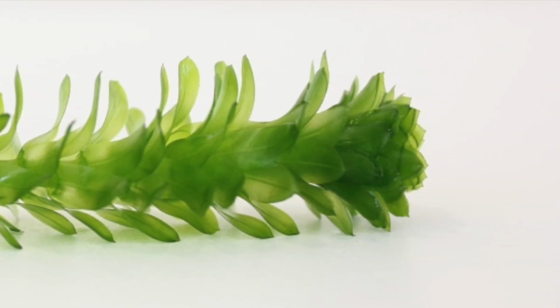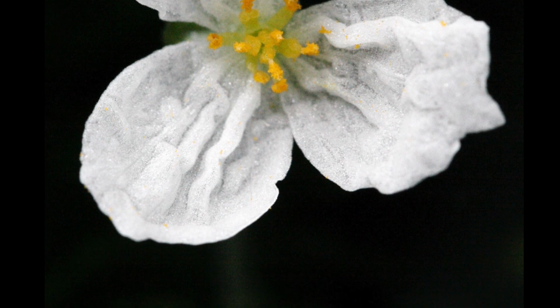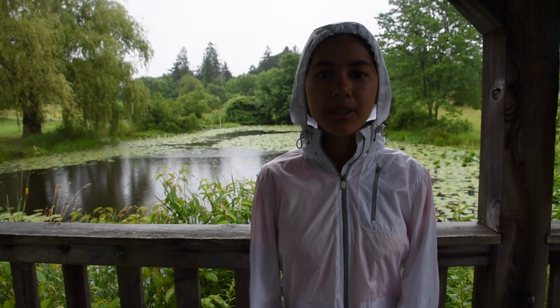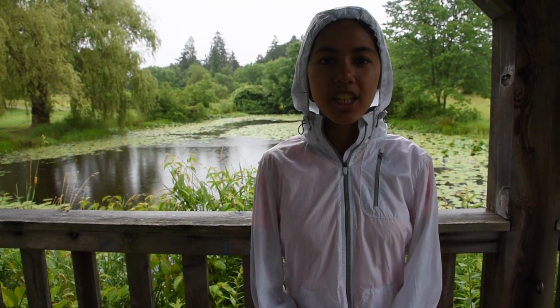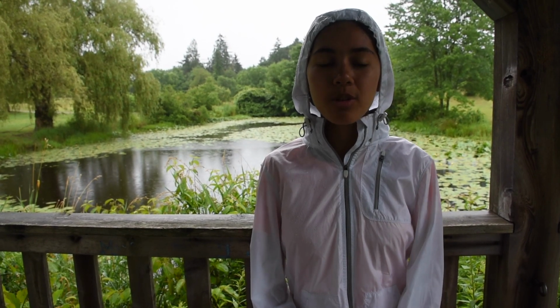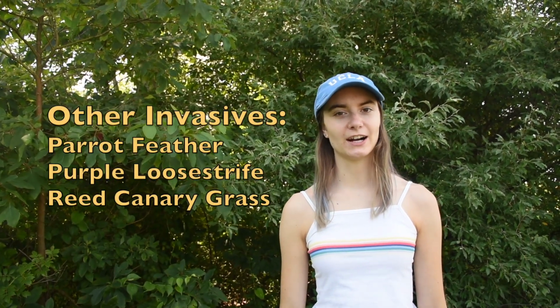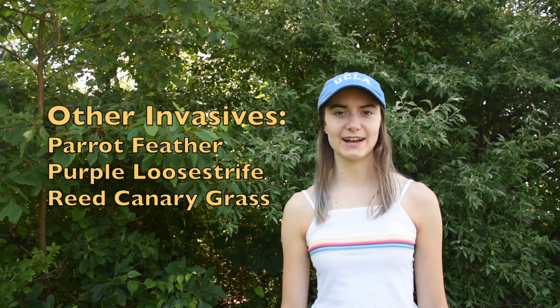Small flowers with 3 white petals appear on the plant above water during the summer and fall. Removal involves destroying the fragments from recreational equipment to prevent spread. There is also the use of diver-assisted dredging in small areas and the use of chemical controls, but those need to be administered by professionals. Other aquatic invasives are parrot feather, purple loosestrife, and reed canary grass.